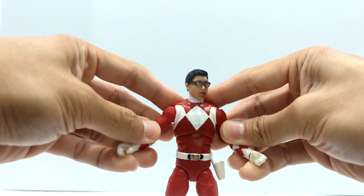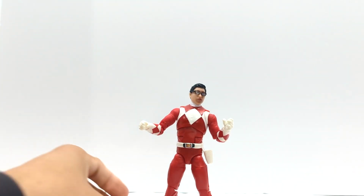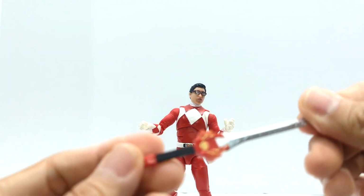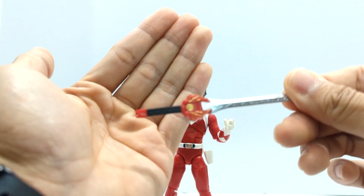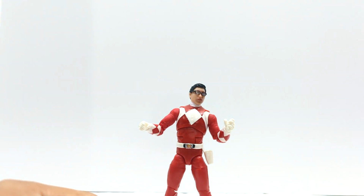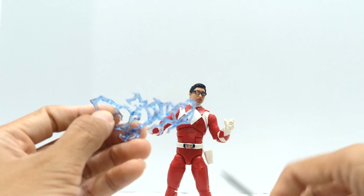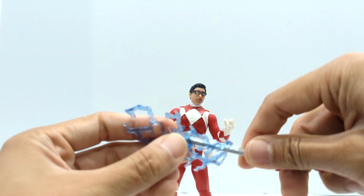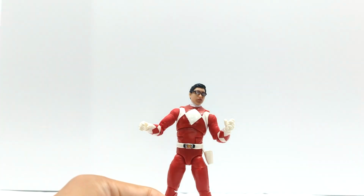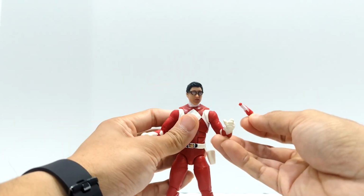It only comes with this set of hands, the open grip hand, so it can hold its power sword. It does come with a power sword. I'm not going to put this in because it looks like it's the same old power sword that we've gotten before, so the paint does look like it would rub off in the hands. It comes with a lightning effect for the sword, so if you want, you could sheath that through, make it look like a power weapon. And then it comes with the power blaster in its gun mode only.